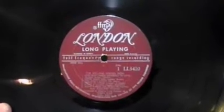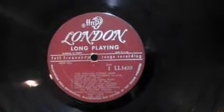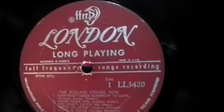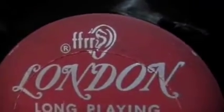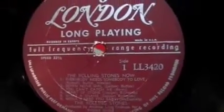The Rolling Stones records in mono in the United States had so many label variations on so many of their albums. I'll just give you a sampling of the different label variations for the Rolling Stones Now. This was the first issue on Maroon label London, open London in script, with the full frequency range recording ear label, and you've got two parallel lines running across that say full frequency range recording. So this is just one example of the label variation.